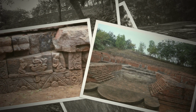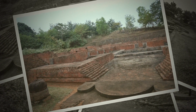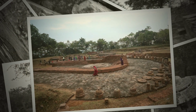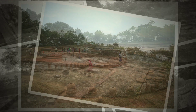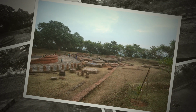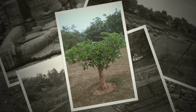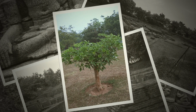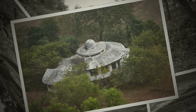There are also remnants of four monasteries. The first and the largest monastery, facing east, is a two-story structure of 36 square meters. Adjoining the monastery at the rear end is a rainwater cistern built of bricks. The second monastery is on the northern extremity of the hill, and it was believed to be built when Buddhism was losing its importance in Lalitgiri.